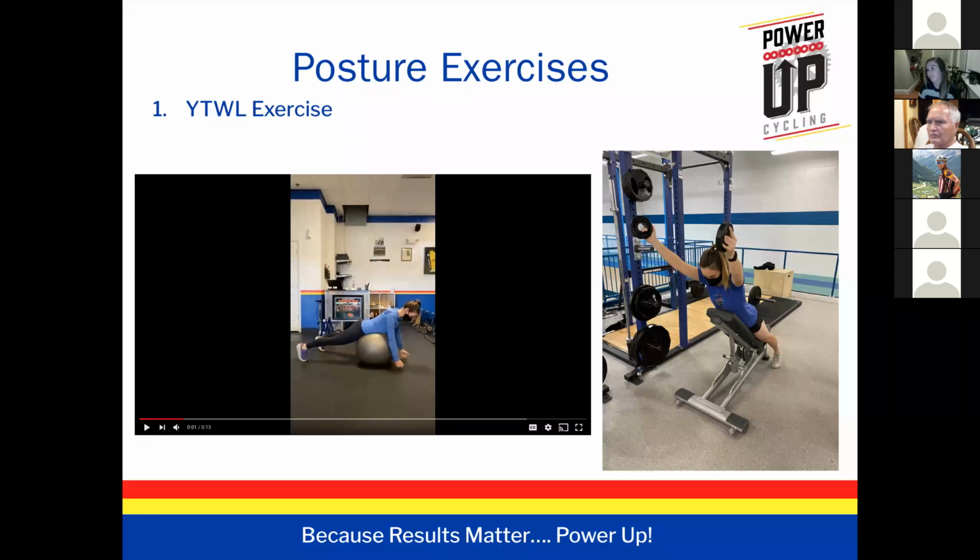So as a cyclist, you really have no reason to be lifting more than that. This is really just working on scapular stabilization, strengthening the muscles near the scapula and also the rotator cuff.